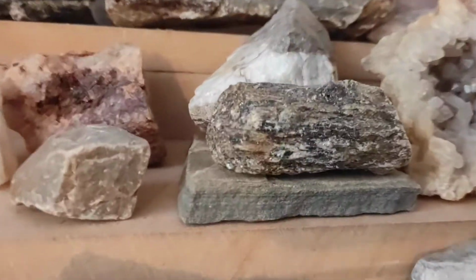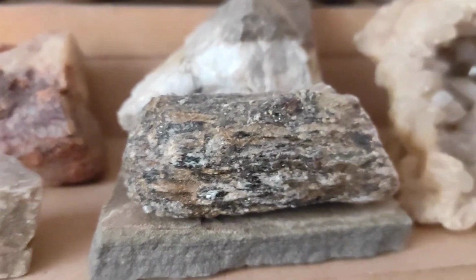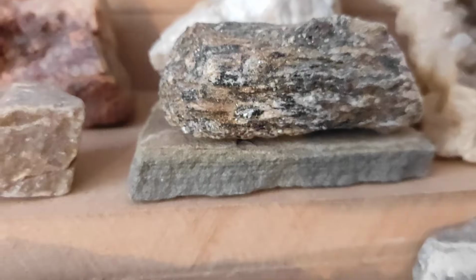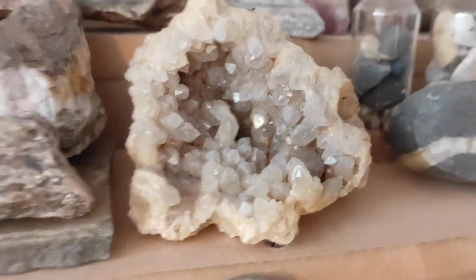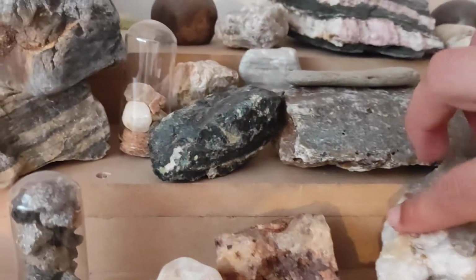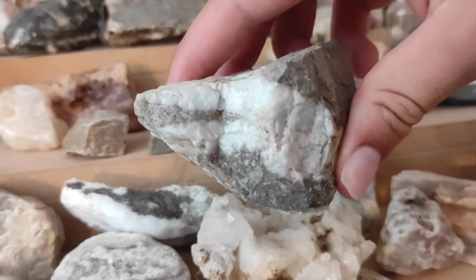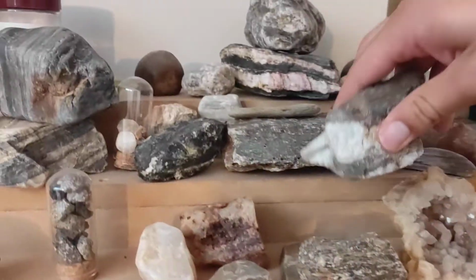Okay, so then up here, we have some, I believe that's schist there, picked it up in New York in Central Park. Another thing that belongs to the gem collection, but it's just really cool. Then over here, we have a cool quartz vein running through what I believe is some schist, but I could be wrong on that, but it's very nice.